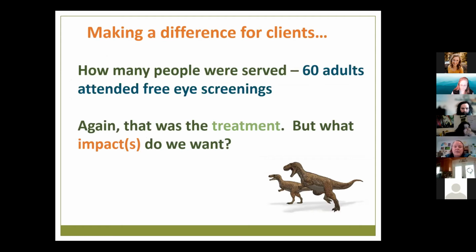Okay, let's do another one. So the treatment is 60 adults attended free eye screenings. That's great, but what's the impact? What do we really want to know? There could be more than one impact. So maybe like how many new pairs of glasses you gave out, or how many eye conditions were observed, how many treatments were offered. Yes, exactly. So 60 adults attended the free eye screenings, and as a result, 10 of them were diagnosed with glaucoma, and another 20 of them were diagnosed with the need for additional corrective vision. Perfect. Okay, let's do one more.